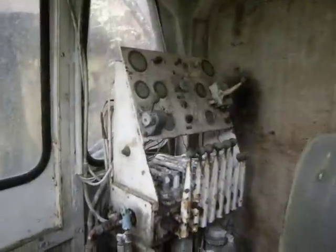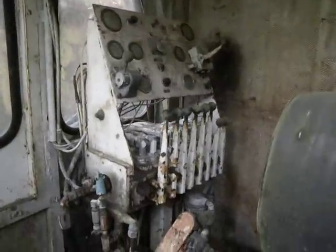I always count on little bits of stuff down the back here. Everybody's got their spare parts and goodies always. There's always something behind the seat in a logging machine, whether it's a pickup truck or an excavator. There's always stuff stashed away.